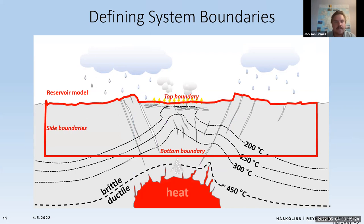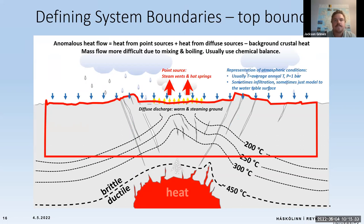Within the reservoir model, you have side boundaries, a bottom boundary, and a top boundary, where you'll be able to see what is happening within the system. To define the top boundary, you need to measure the heat from the point source, which is the magma, and the heat from diffuse sources, which are the warm and steaming ground. And then you will take away the background crustal heat. Mass flow is more difficult to measure due to the mixing and boiling of the water. Usually you can use the chemical balance of the water to find out more about it.